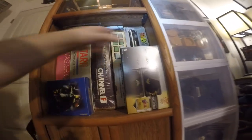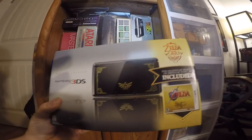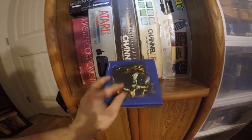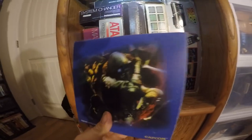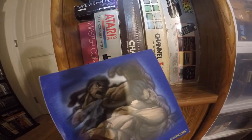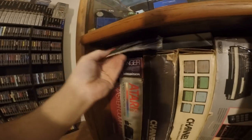All right, let's move this random stuff out the way. Oh, another 3DS that wouldn't fit in there. This is my 3DS Legend of Zelda Ocarina of Time Edition. Got this cool box from Capcom. It comes with speakers, like little speakers you can put together, little speaker box that you can plug into your iPod or whatnot. All right, and then what is the randomness up here?